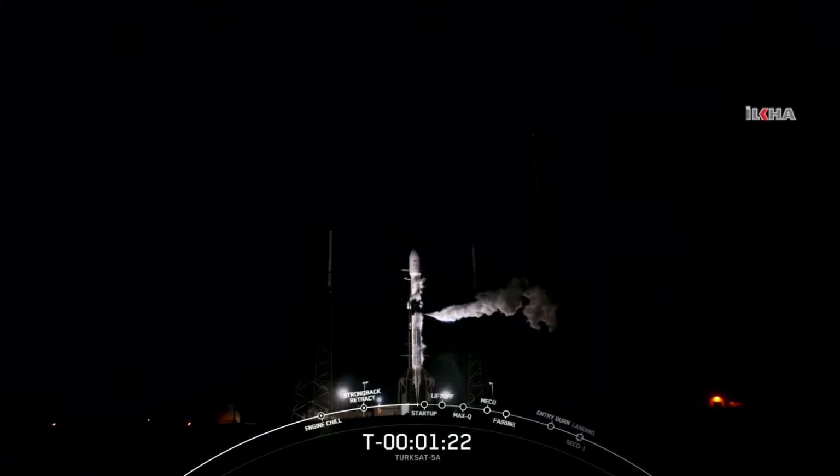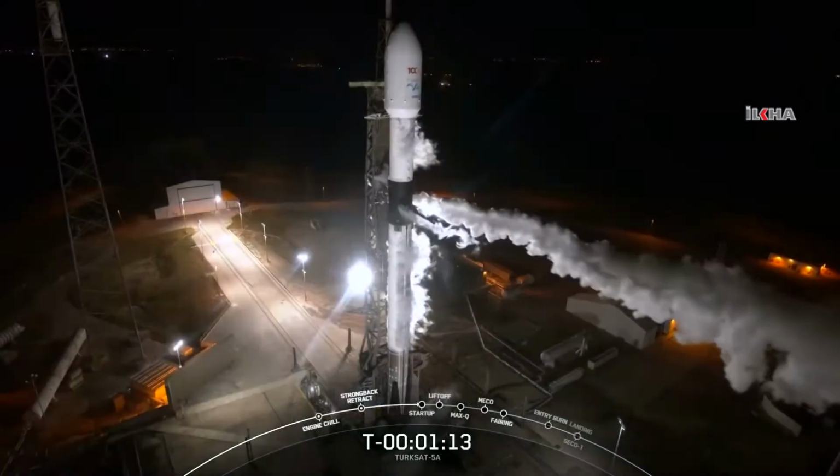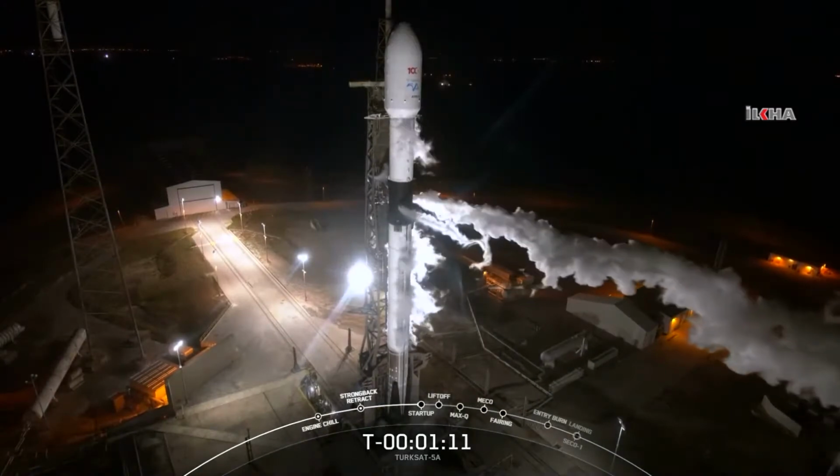Ground gas closeouts. The first and second stage are beginning to pressurize for launch, and we're about 15 seconds away from that startup mode callout.